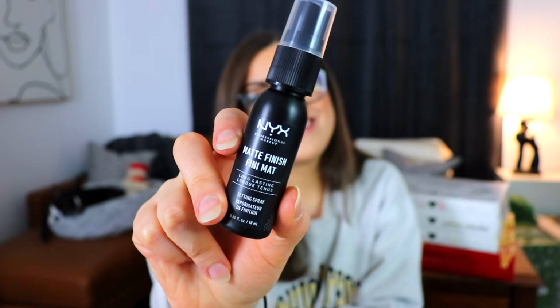Alright, you guys, that brings us here to day number 12. Looks like a little spray bottle. The last thing we have in here on day 12 is from NYX. This is a Matte Finish long-lasting setting spray, and as you guys probably know very well by now, I don't like spraying things in my face.